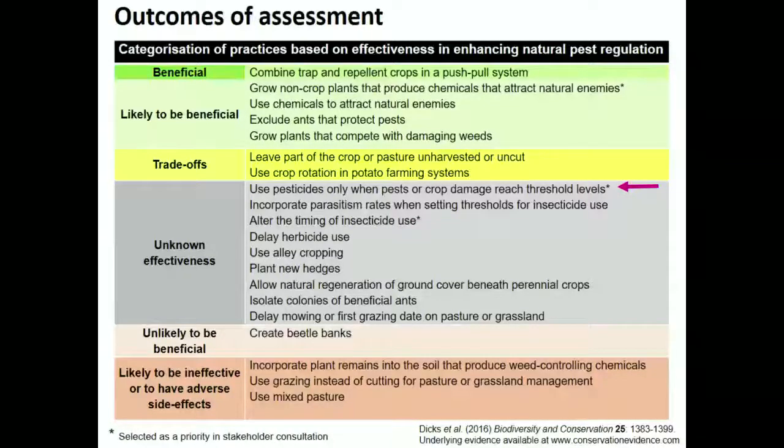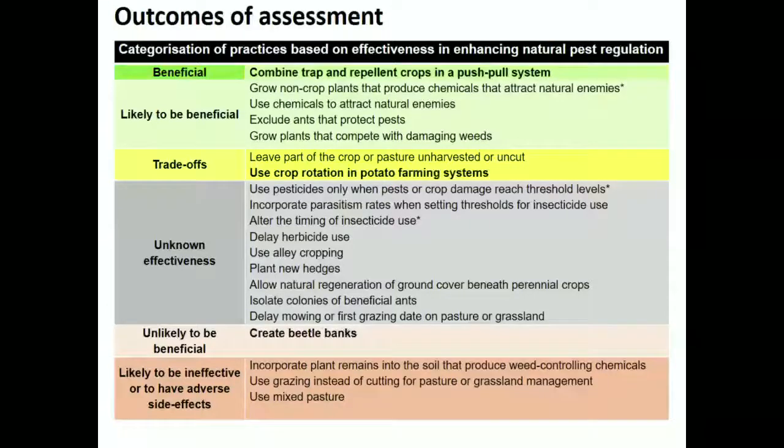And that first one that's pointed out with the arrow there, use pesticides only when pest or crop damage reaches threshold levels. There is actually quite good evidence that that approach, only treating when thresholds are exceeded, is quite good for controlling pests. You can use less pesticide and you get pest control, but what there wasn't evidence for is that that is delivered by an enhanced natural pest regulation service. So that's why it's in the unknown, even though there's quite a lot of evidence that you can reduce your pesticide use in that way.